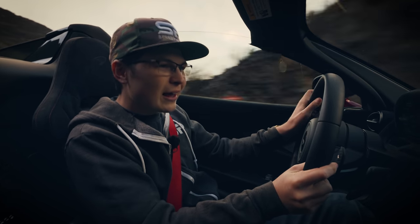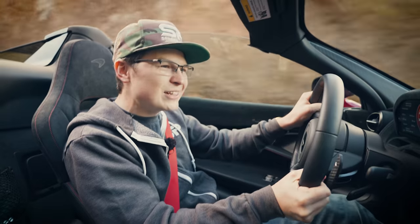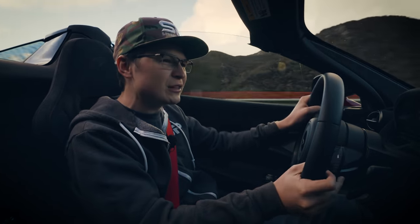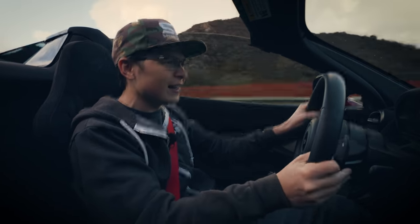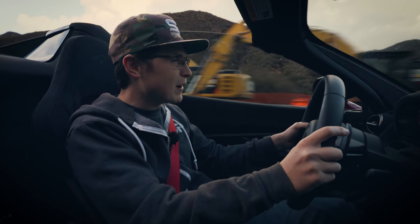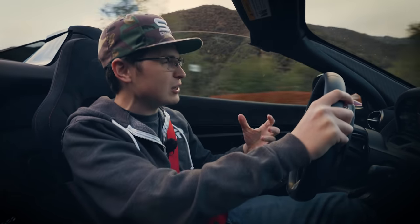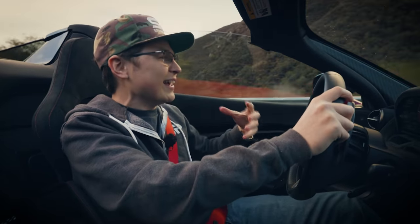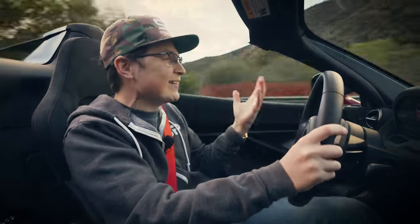You want a car like this, a car that's light, agile, and with all this power, it's not too much for the chassis. The car can handle it. Oh my gosh, and the way the entire suspension can take hold of any ground condition and not let go. How does it do that?